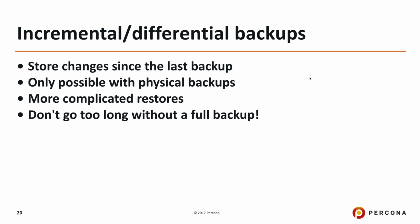So this is only possible with tools like Percona XtraBackup or MySQL Enterprise Backup. You can't do this with a logical backup like mysqldump. What you want to make sure of is that you don't go too long without a full backup for either of these, because it'll take a long time to combine these backups if you've gone a month without a full backup.